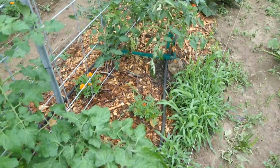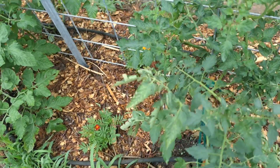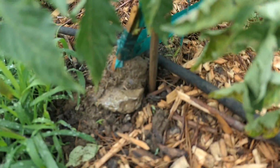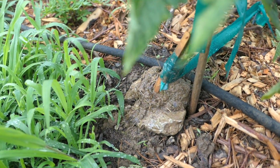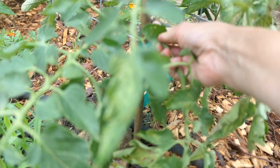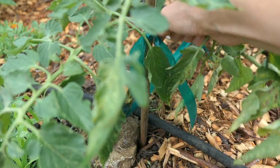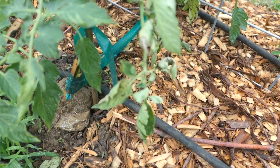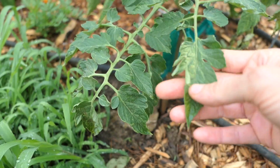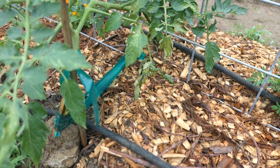This poor tomato over here, I noticed one day it has a broken stem. And I don't know if you can tell, but I tried to splint it with some popsicle sticks. I can probably just pull off some of these leaves too, just to make it a little lighter and help it heal. But I think it's going to survive.